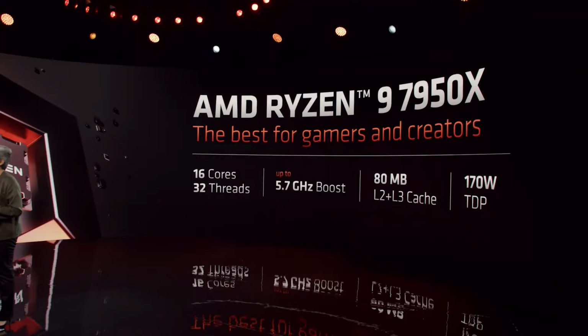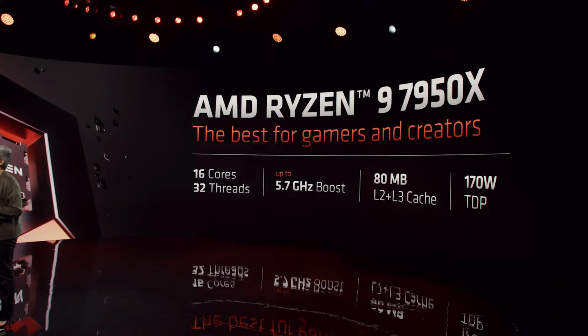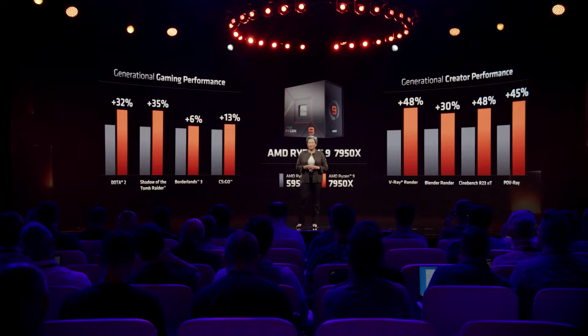The top of the line CPU will have 16 cores and 32 threads, and a base clock of 4.5 GHz and a boost clock of 5.7 GHz. This would have been unthinkable just some years ago. 80 megabytes of cache, I have no clue how it's pronounced, between level 2 and level 3, and a TDP of 170 watts, and new PSU. It's going to perform 15% better compared to the 5950X in games and 40% better in creative applications.